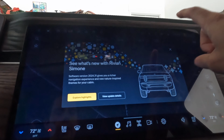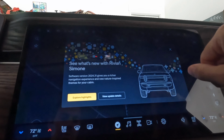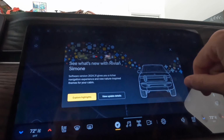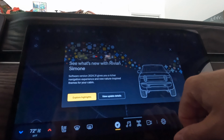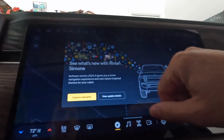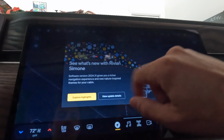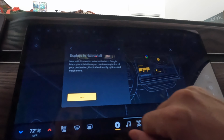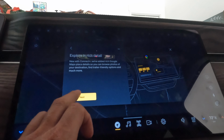All right, so I love that they give you these little pop-ups here now that show you what the new features are and give you highlights of stuff. So you can see here software version 2024.31. Main features here are richer navigation experience and nature-inspired themes for your cabin. So if we look at the highlights here, we've got rich Google Maps place details, so you can browse photos of your destination, trailer-friendly options, and much more.